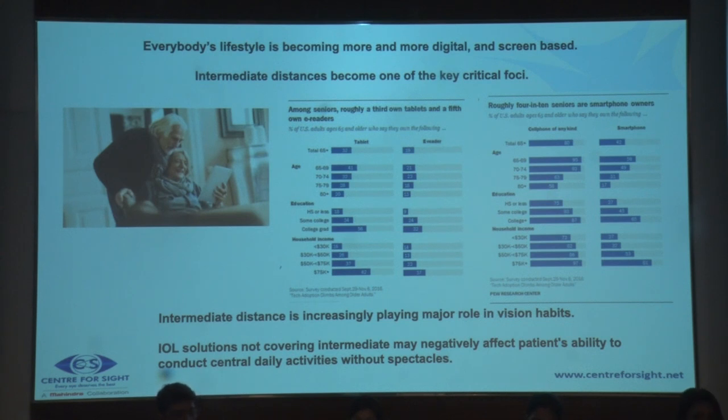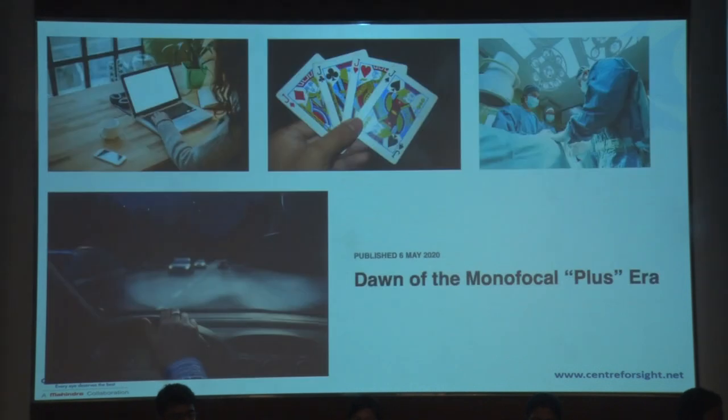So this is a good lens for people who have big arms and things like that. And this is just called a monofocal plus. So personally, if I have to do a normal lens in a person, obviously it is an aspheric lens. It has the blue blockers, and it is a lens which is giving a reduction in the amount of add that is required in these particular cases.